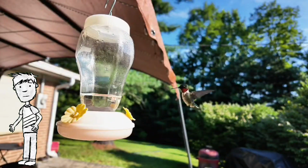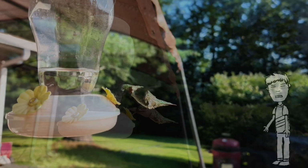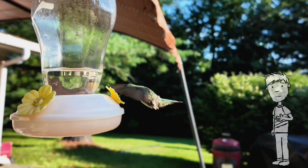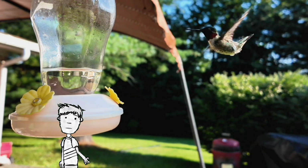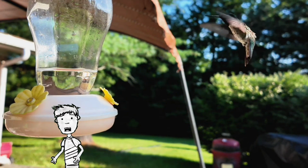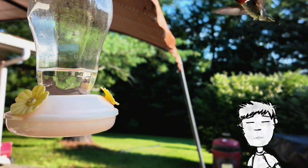Did you know that ruby-throated hummingbird at your feeder can visit over 1,000 flowers in a single day just to get enough energy? And that dazzling red throat? Its microscopic feather structures bend light like a living prism. The bright colors aren't from pigments, but from microscopic platelets in the feathers that refract light, creating iridescence. Hummingbirds are the only birds that can fly backwards.